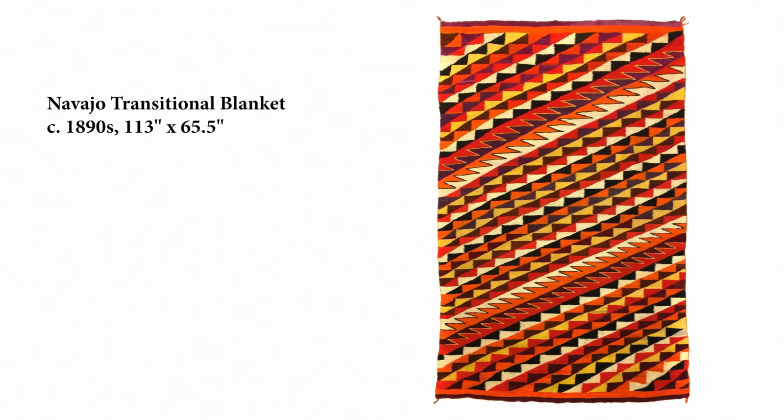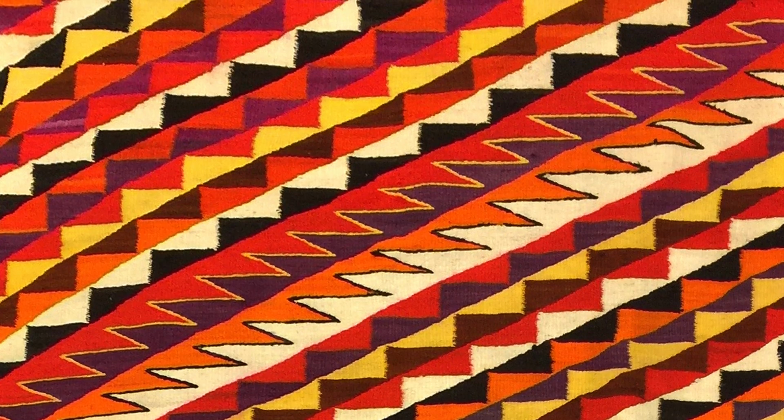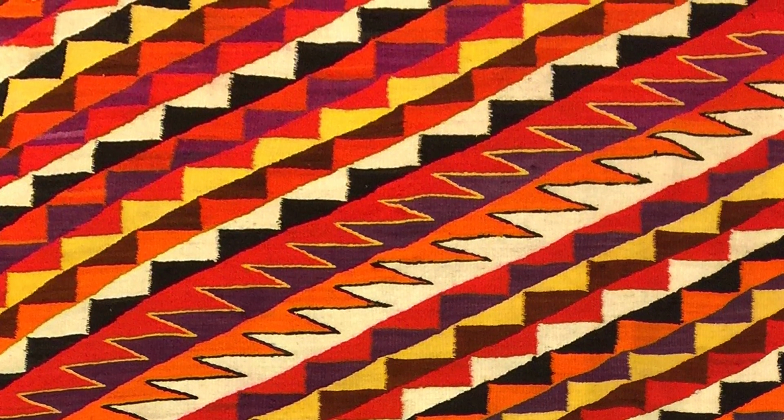So an eye dazzler doesn't just have to be made out of Germantown yarn. It can also be made out of homespun yarn. And we have a nice example of a hand spun eye dazzler. And quite frankly, these are harder to make because they had to make the yarn. And then they would use the yarn dyes to make the colors.